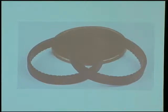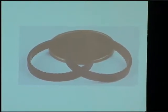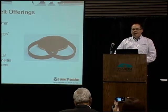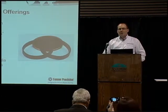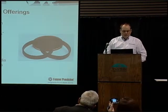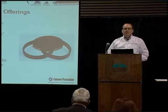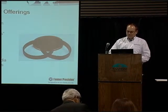We get all the other benefits out of belts if you're actually carrying the media across a gap with this belt. The urethane formulations are non-marking. Typical applications here are media transfer in medical equipment, printing equipment, things of that nature.